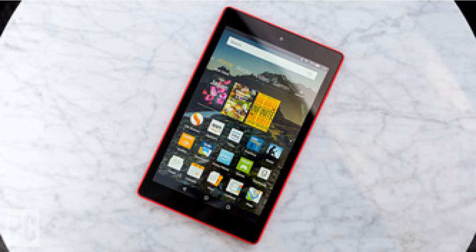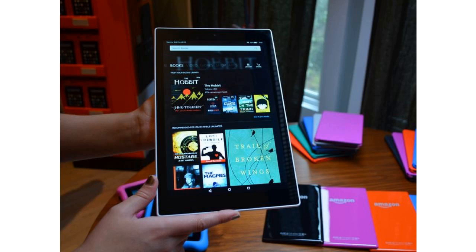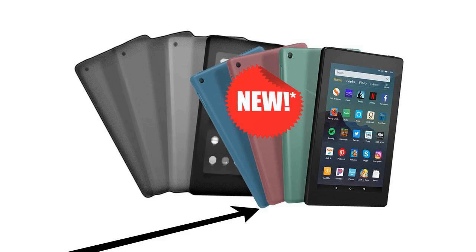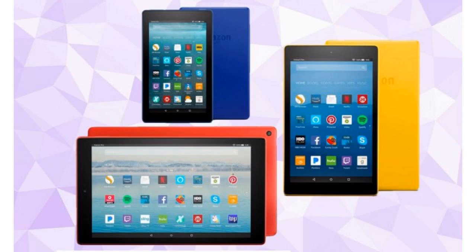I recommend picking up the official magnetic standing case to keep it propped up for video binge watching, or invest in Amazon's Show Mode dock, which turns it into an Echo, an Alexa speaker with a screen. The Fire HD 10 costs $150 at Amazon.